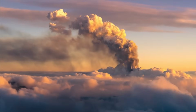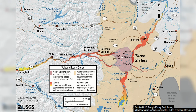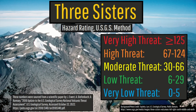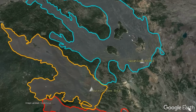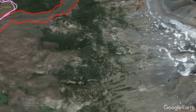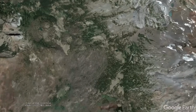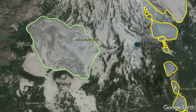Since any future eruption will be likely to disrupt regional air traffic, and since approximately 7,700 people live in lahar hazard zones of this volcano, it should come as no surprise that Three Sisters is classified as a very high-threat volcano. With 7 eruptions in the Holocene epoch and a similar number of eruptions in the prior 10,000 years, it is safe to say that the Three Sisters complex erupts about once every 1,500 years on average.